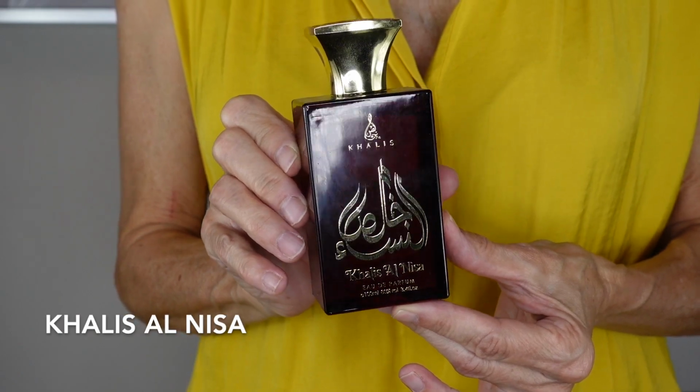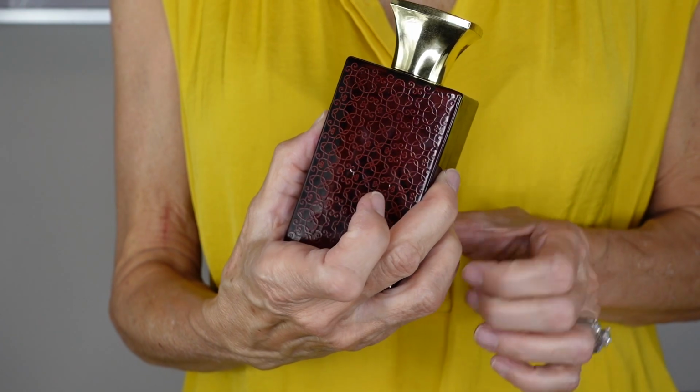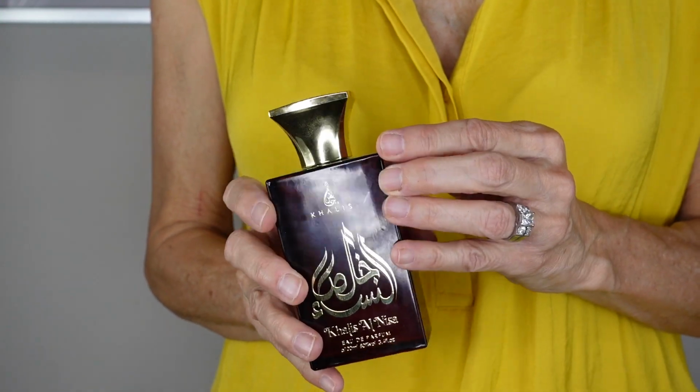The next fragrance I'm reviewing is KHALIS Al NISA, which is a unisex fragrance that leans slightly feminine. But although it leans a little bit feminine, the fresh, clean opening and musky undertones are definitely suited for both men and women.